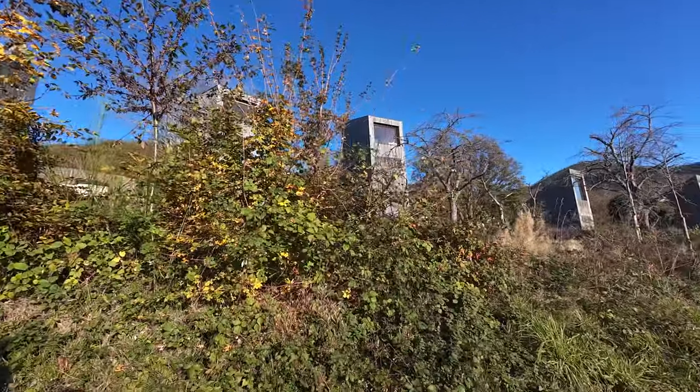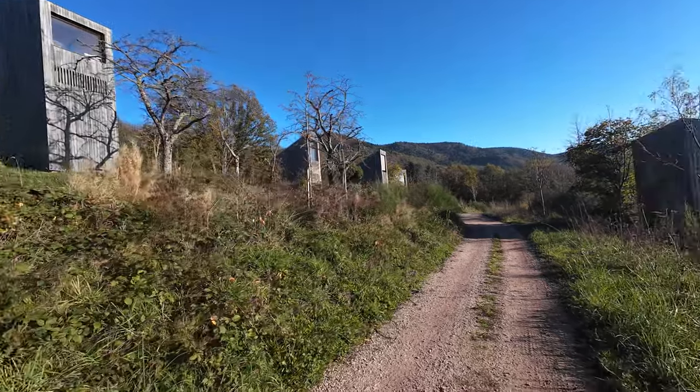Slowly, our checkout time was coming, so we did a final walk in the property before saying goodbye to our amazing hut.